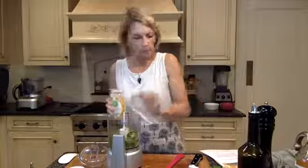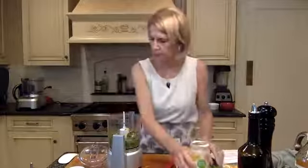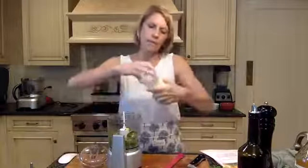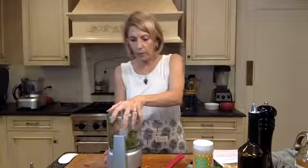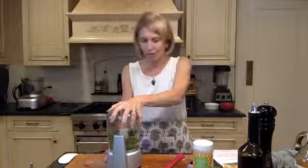But what it does have is a wonderful cheesy flavor to it. I'm just going to show you what it looks like. It's also very high in B vitamins. So I'm going to add a teaspoon to that. It's very good for you. It has fiber in it. It actually has some protein in it as well. So a very healthy addition to this dish.